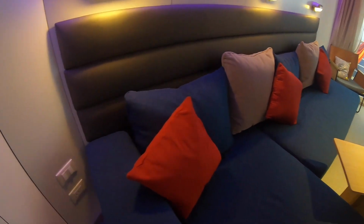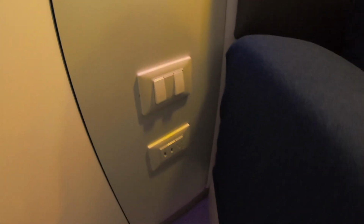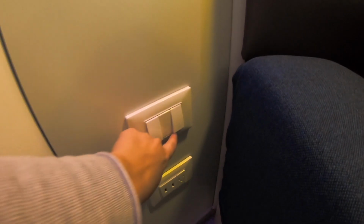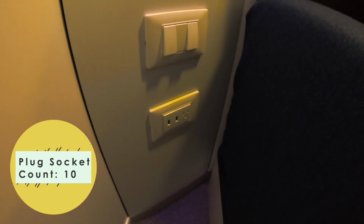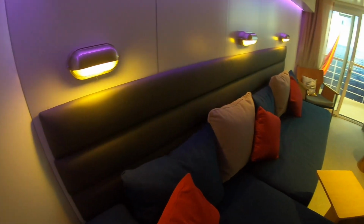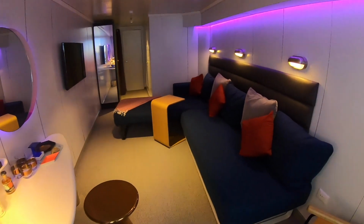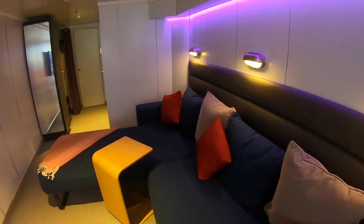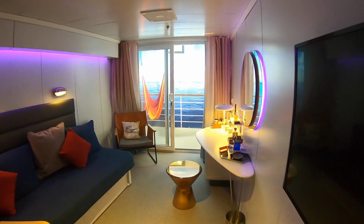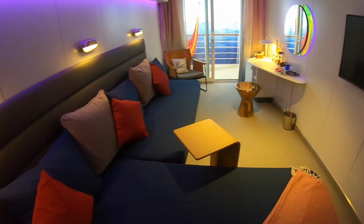By the side here, you've got some light switches, and we have got 2 USB sockets and 1 US socket. There are so many plug sockets in this cabin, more than I've ever seen in any cruise ship cabin ever. There is 10 in total, which is crazy. Virgin Voyages are all about the sociable aspect of cruising, and the idea is you'd have your friends round and you'd all be sat here and you'd be having a drink, and it just makes the cabin so much more spacious. I think the square footage of this cabin is pretty standard among the industry, but when the bed isn't in the way, it does feel a lot bigger.